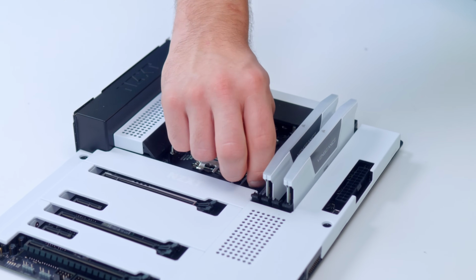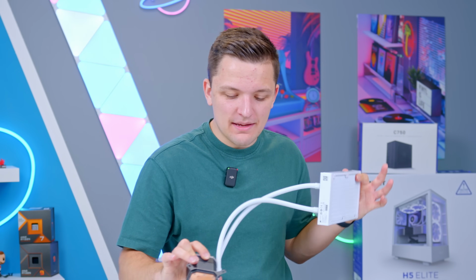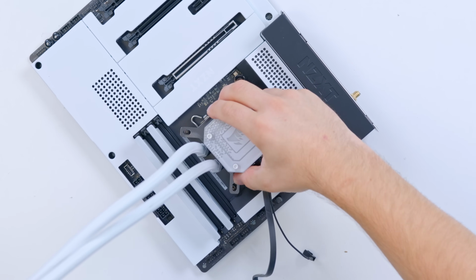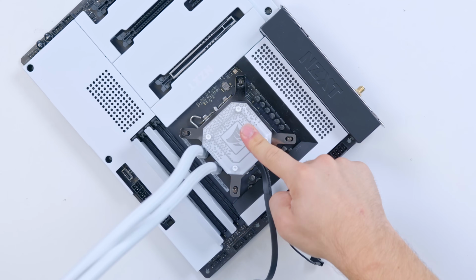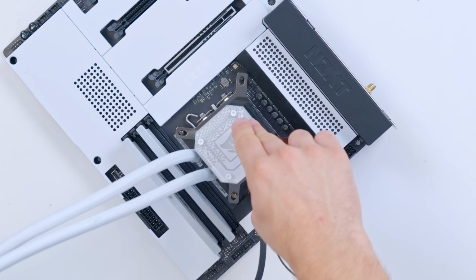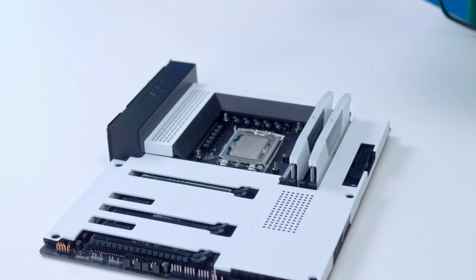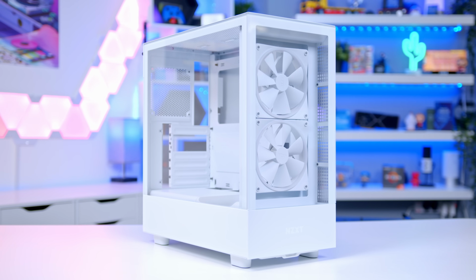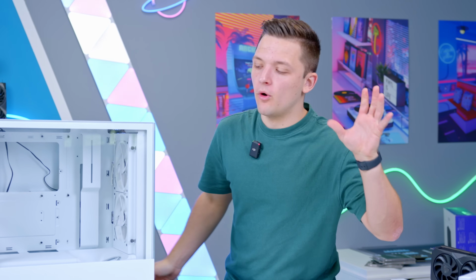I wouldn't recommend then installing the water block at this stage. It's a bit cumbersome having to move the motherboard and the radiator in one go. But to show you how it works, you can see that that's then just going to slot over the 4 posts. A thumb screw in each corner will actually stop it from doing this and keep it nice and tight. But out of principle, that's what's going to happen a little bit later. And then I'm going to grab the case and actually move the motherboard into place.